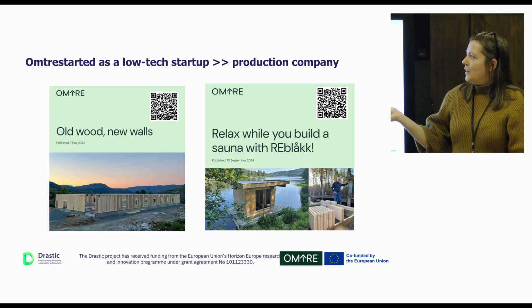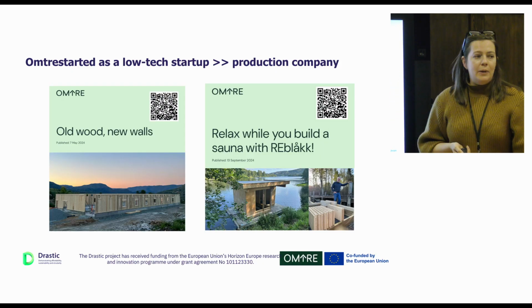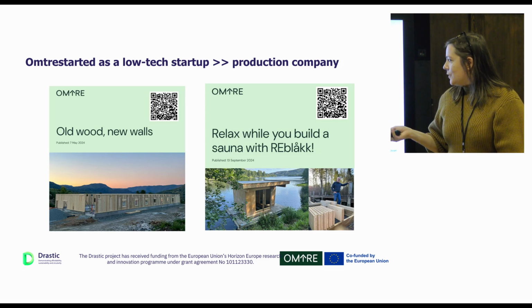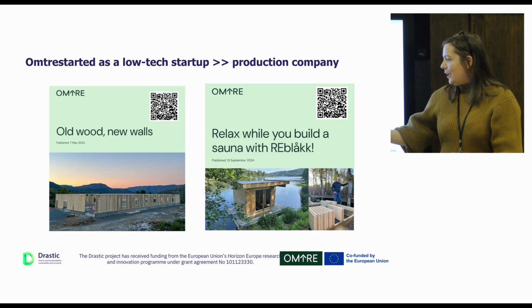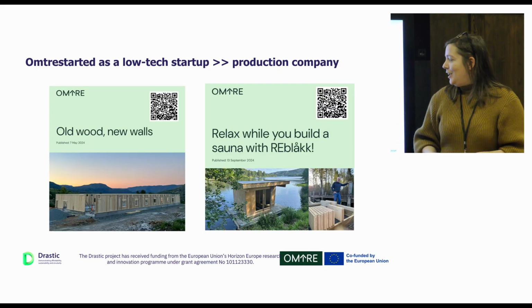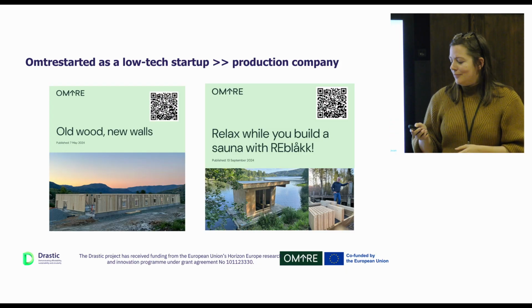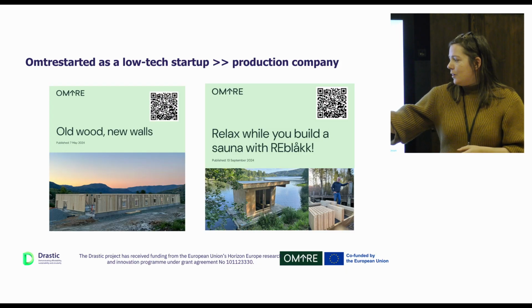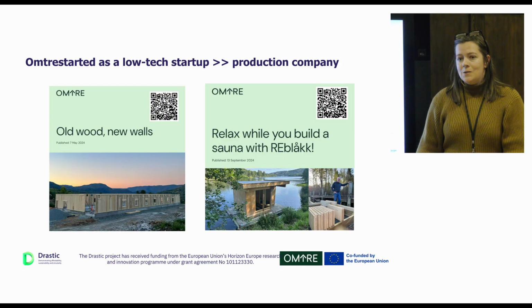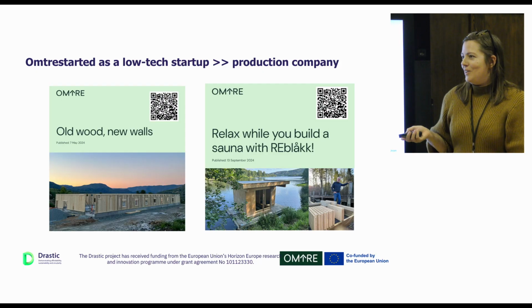So for me, OMTRE started as a low-tech startup. And now, like Kristine said, we want to be a production company. One of the things Kristine already mentioned is reblock. Like you can build your own sauna and relax. It's like an ecosystem, it's very relaxing. We know as children, and now you can do it as an adult. We also have made, as another example from SirkTRE, a barn. 75% of the walls is reclaimed timber. And the cow's already there for 2 years. I'm very happy. So, very happy clients.